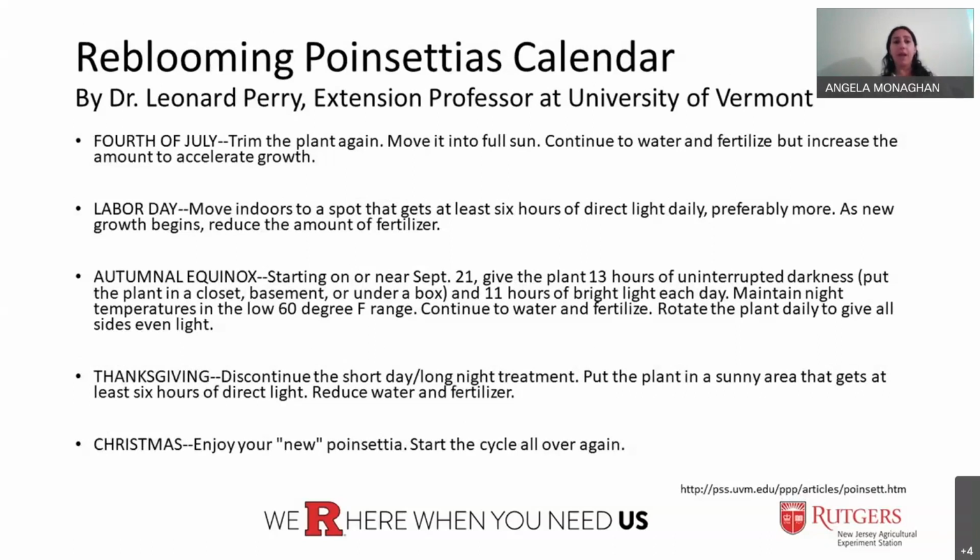And then around Labor Day, you might want to move your plant indoors, maybe to a spot that has bright indirect light. And as new growth appears, you kind of just want to start cutting back on the fertilizer towards the end of the summer. You don't want to fertilize any indoor house plants in the winter or in the fall, because that encourages growth, and you don't want to encourage growth at that point in the plant's growing stage.